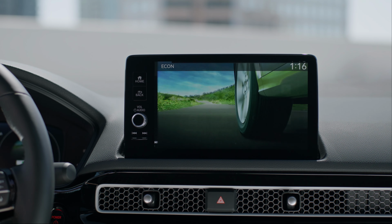Right off the bat, you'll notice this hexagon mesh type grate kind of running across the middle there. That isn't just a design choice, that's actually where your air vents are hidden. Now, this is kind of nice. They're all kind of in one spot, and you adjust them with those little knobs there as opposed to little rollers that you see on other cars. I'm actually a big fan of this. I think it looks really nice.